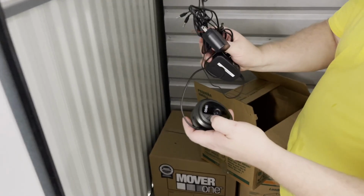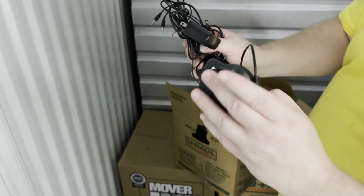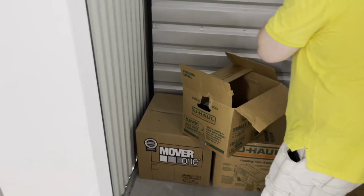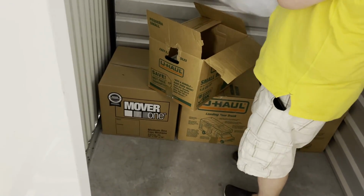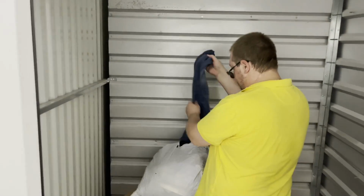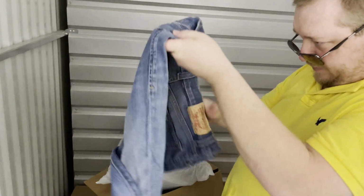Looks like a camera. You might only get about $10 for the router. Yeah, it looks like a security camera. You probably get about $20 apiece for those. Nothing crazy again there. Jeans, I just want to look because you never know.